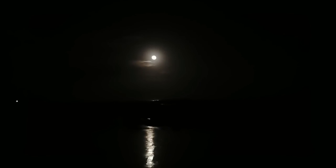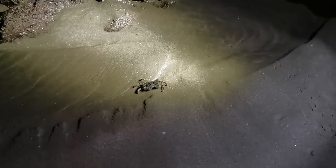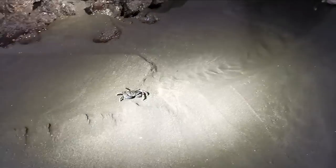Baby, that is a full moon here on the beach, and we are looking for crabs. How awesome is that? Woo! Okay, look at that. We found one. Hello, there's Mr. Krabby, a little one over there. Where? On the rock. There's a lot. Oh my goodness, there are.